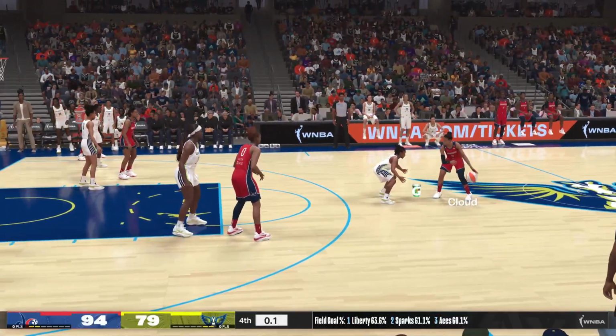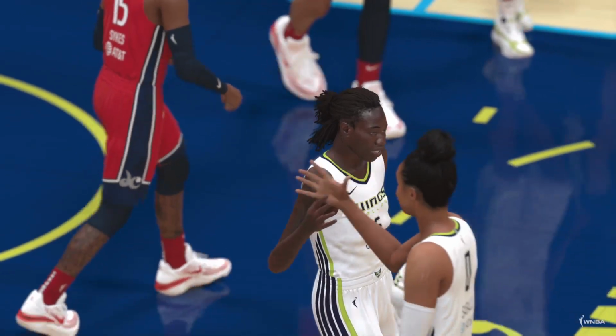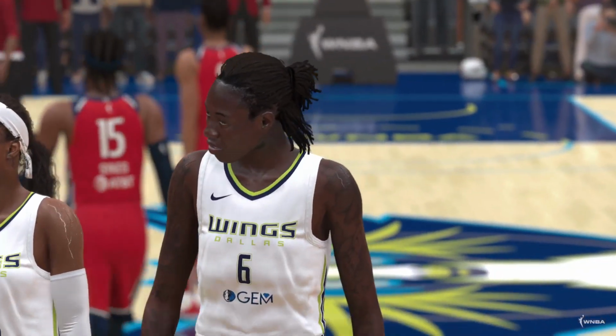Now here's Cloud. So it's the Mystics winning this one easily. And they came in here and took care of business like they were the home team. They really did show some mental fortitude. They were never rattled at all by the opposing fans. So that's going to do it for this one, folks.